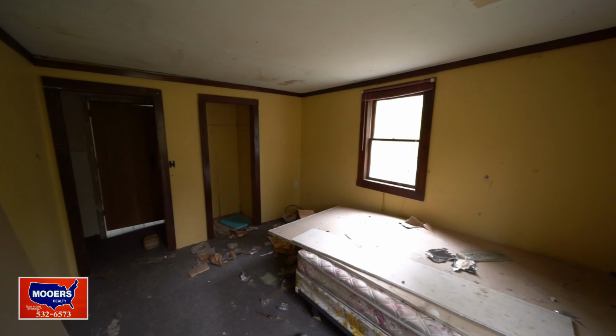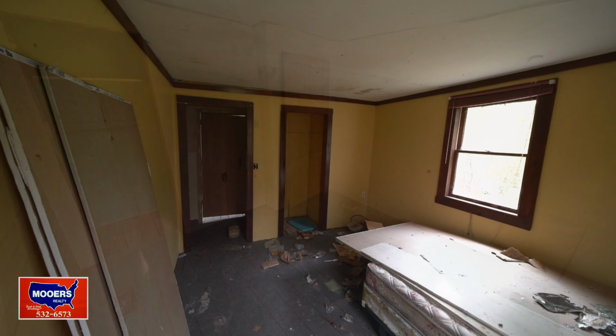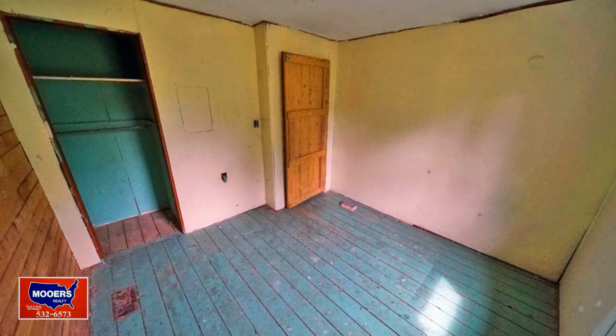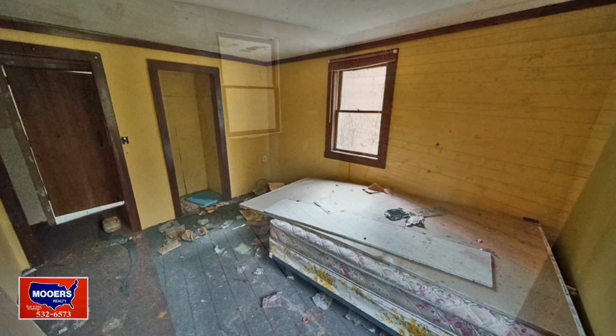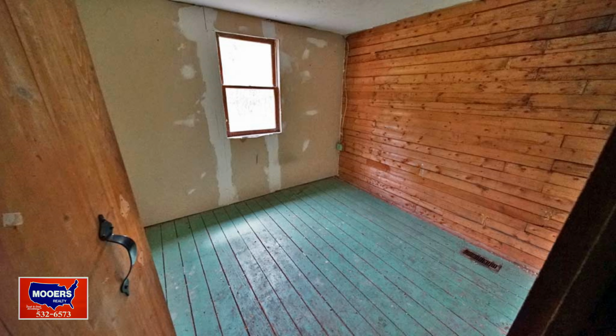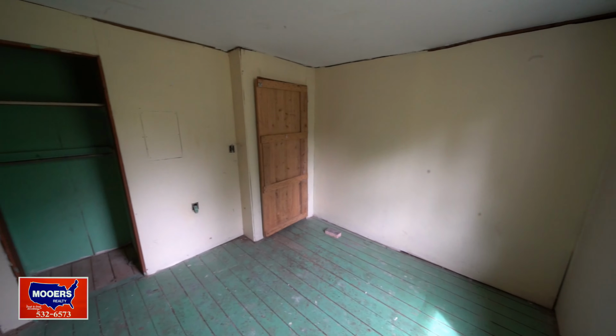Here's one of your bedrooms. They're about 12 by 12 with closets. Sorry those other 2 rooms are so dark. There's no lights, no power, no windows. Your 2nd bedroom. This one gets the eastern sunlight. There is a closet.